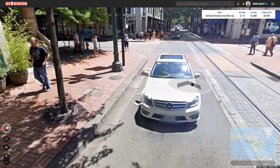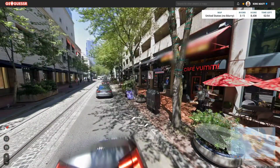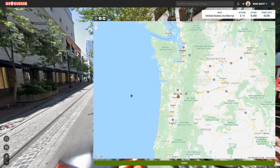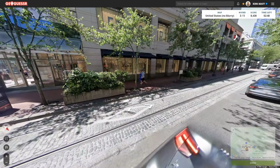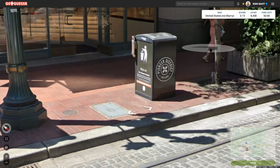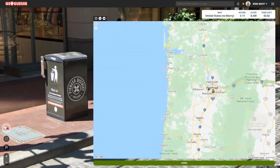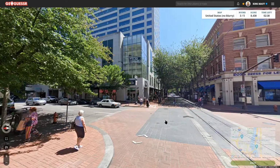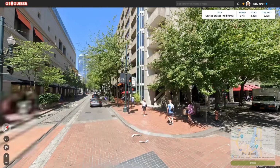We do have a front plate. That looks like it's the Oregon tree in the middle. This feels like it's a major city. Throw it in Portland. Maybe Salem, Eugene. Pioneer District, Portland. All right. I don't know where the Pioneer District is, but we are on a one-way street.